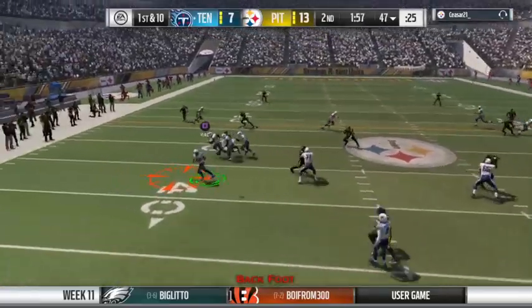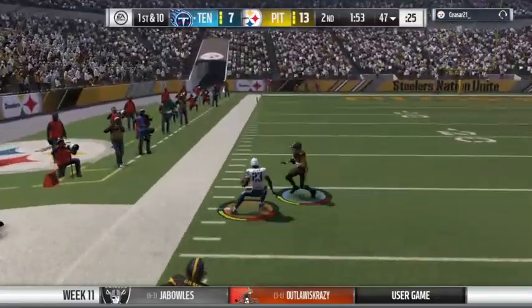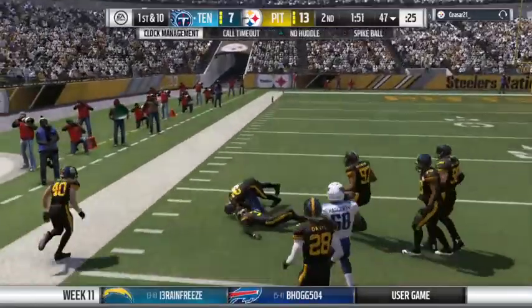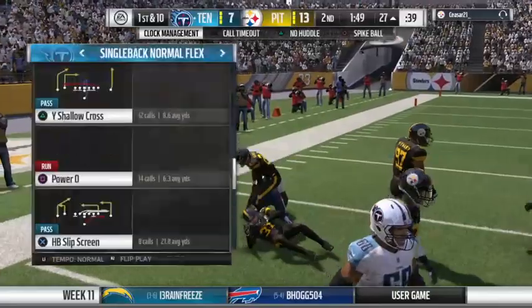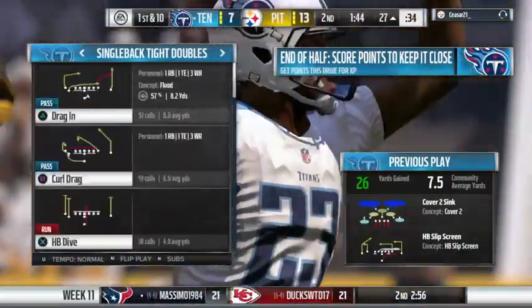Mariota now to throw on first down. Now they go screen. It's complete. And some room to maneuver. And he'll be taken down, but not before getting this inside the 30. A good pickup there, 26 yards.